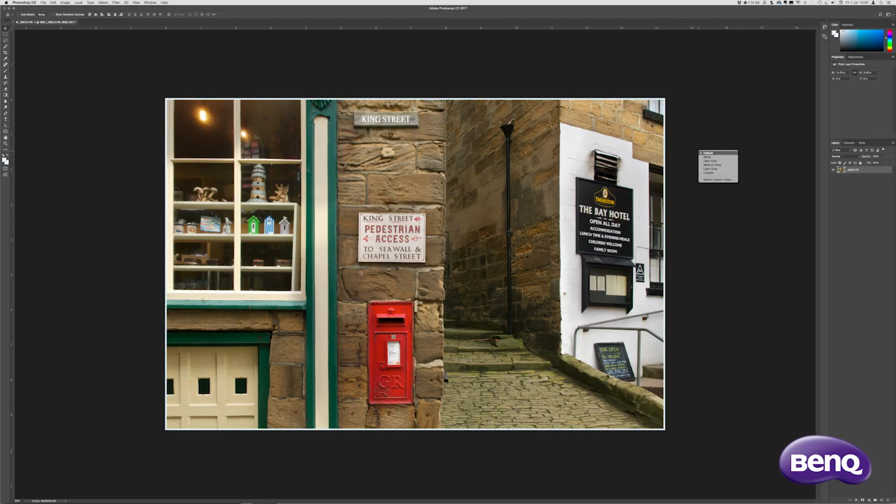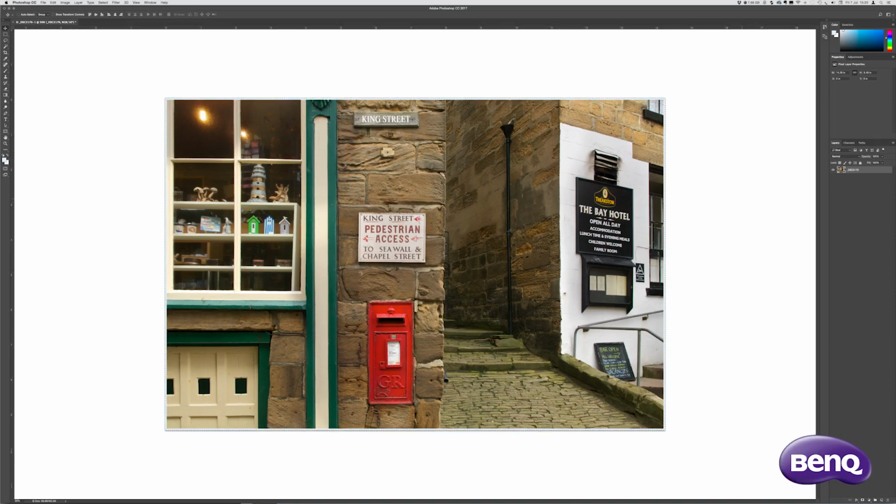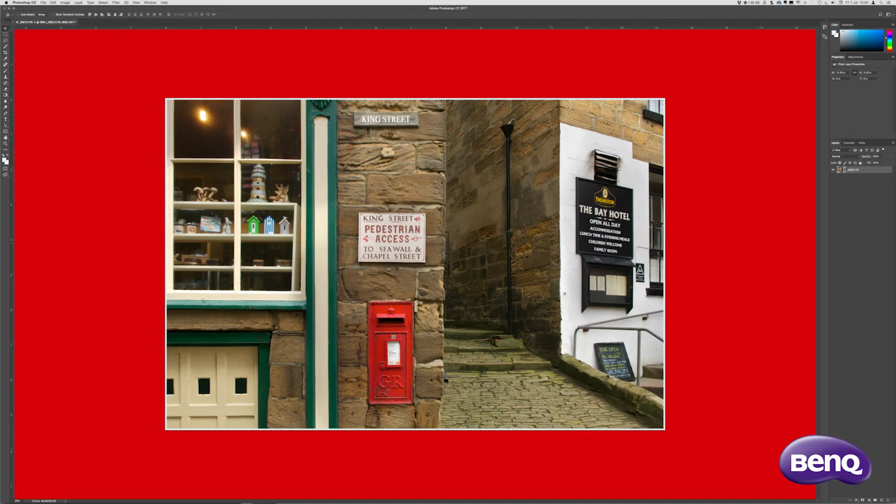If you right click outside the image area on the background, we see that we're currently in the Photoshop default, which is a dark grey. I could swap that to black to see what the image would look like on a black background, or to a custom colour, which is by default a white. But I want to change this slightly. I'm going to go to here and go to Select Custom Colour. Because of the red postbox in the foreground, it might be interesting to see what this photograph would look like with a red mount. So I'm just going to move the adjustment down here. Click OK. That's rather strong. Let's just reduce that down.